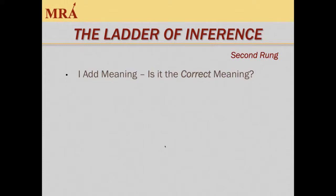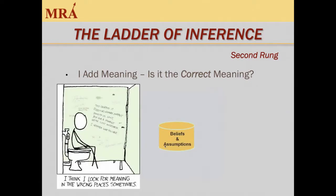So then the second rung is the rung, and once we've picked the appropriate pool of available information, looked at the right forest, and we put our quarter in the proper area within that picture, we add meaning to it. And we need to make sure it's the correct meaning. We all carry this bucket of beliefs, assumptions, and our own version of reality that we carry around with us. This is what we use to arrive at a meaning to the data that we selected. We need to make sure that we have the proper scoop of information that we're going to build the ladder with. If we do not grab the right information from our beliefs, then we're going to have the wrong meaning.